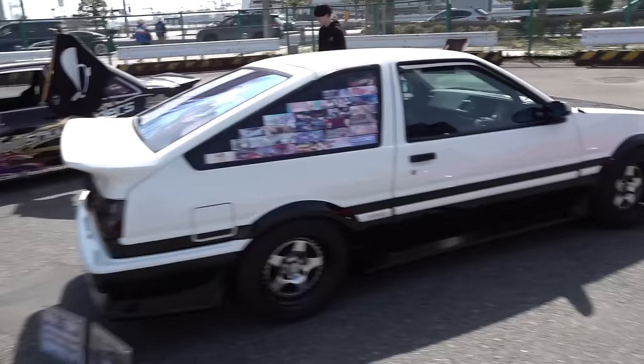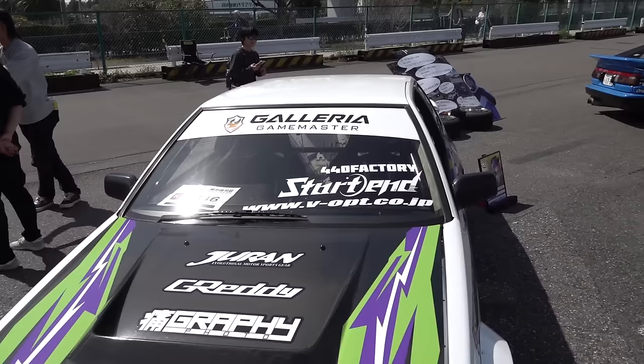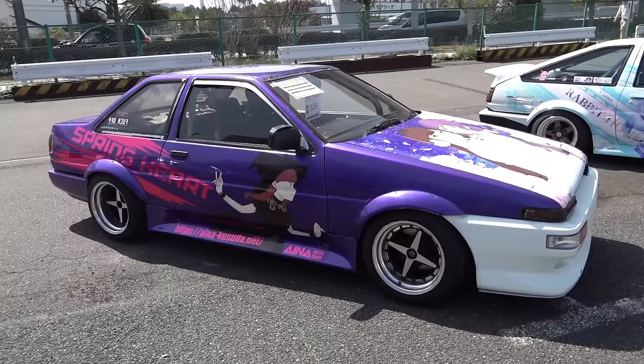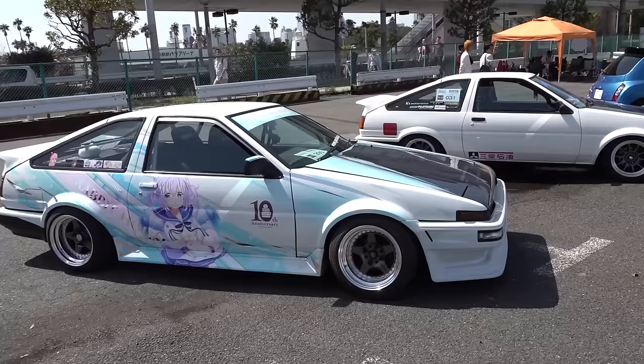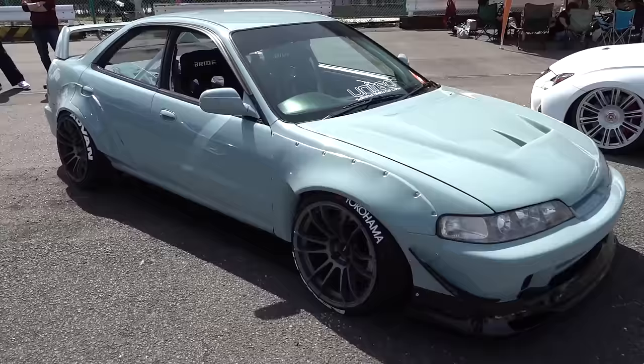CC on the back. Oh, speaking of that. Suisei, that's this character. Galleria Game Master, that's a brand of gaming computers. Oh, it's Towa. It's good to see a bunch of AE86s together. Here's another option if you don't want to wrap the outside of your car. Do it on the inside.